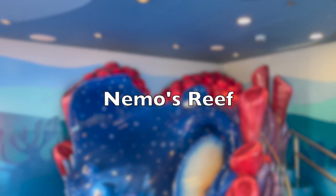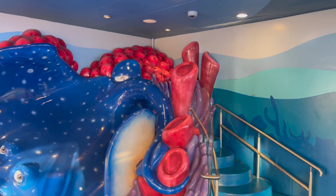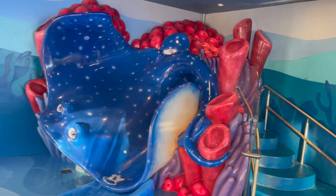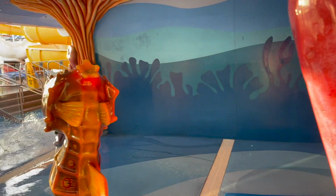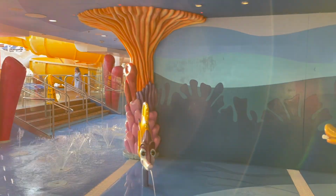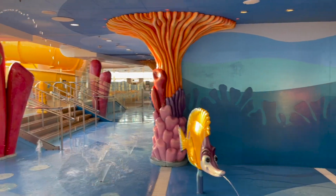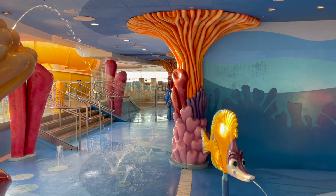The little kids splash area is called Nemo's Reef. They have a real little slide over here that kids can use, and it's all, of course, Finding Nemo themed. The lines around here are both to starboard and the port side.